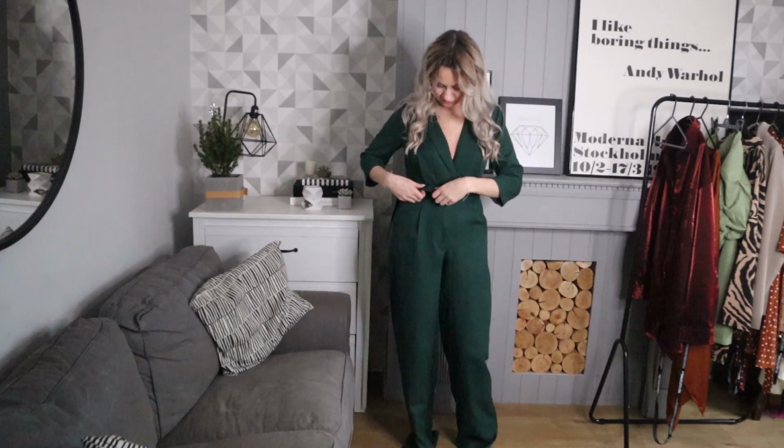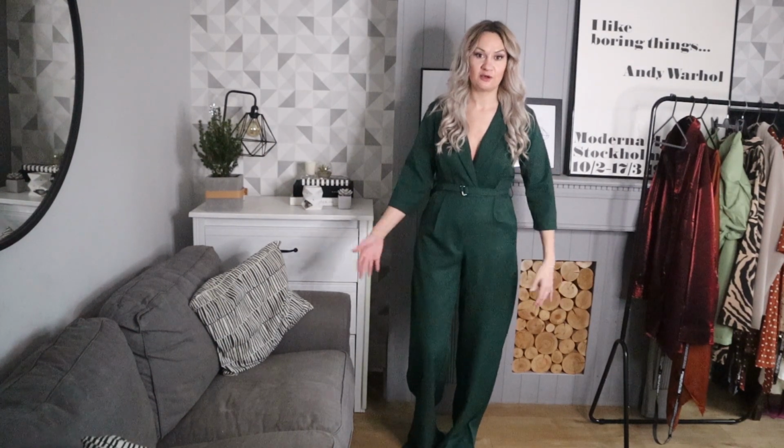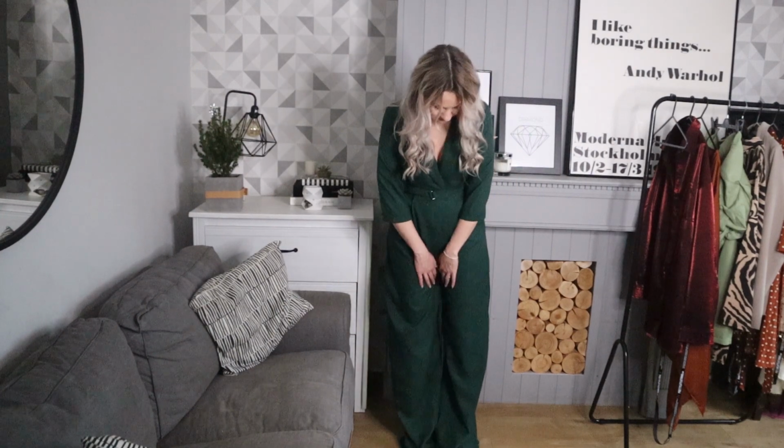It's got its own little green belt that comes with it, but I wore it with a little black and gold belt last night, which I thought worked really well. For once, it is long enough for me. I'm 5'7", but for some reason, trousers fit me as if I'm 5'9". I think I've mentioned this before. Usually everything is far too short, but these are just the perfect length with heels. So if you're not so tall, you might need to take them up, but you could do that dead easily with Wonderweb.